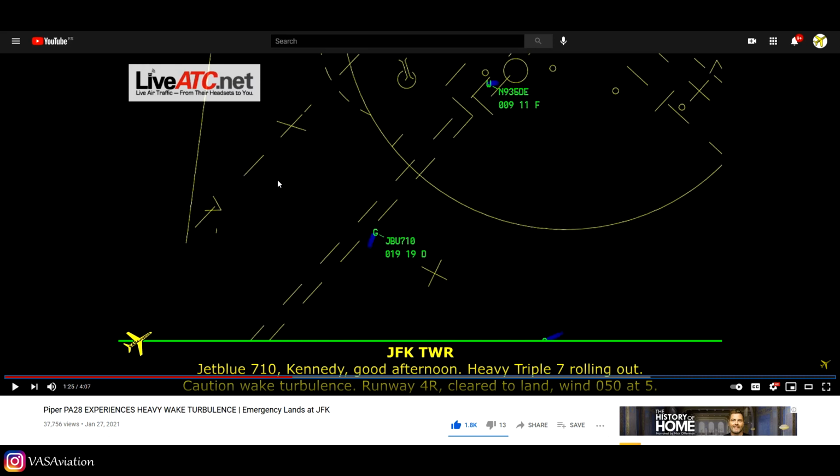When we are landing or departing behind a larger aircraft, if we have a small aircraft, what we have to do is stay over and above the flight path of that aircraft and touch down beyond the point of touchdown of that aircraft.